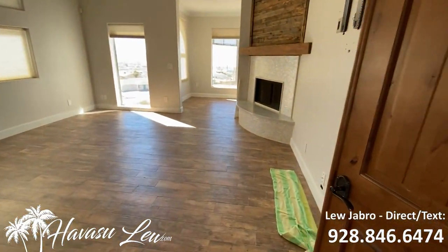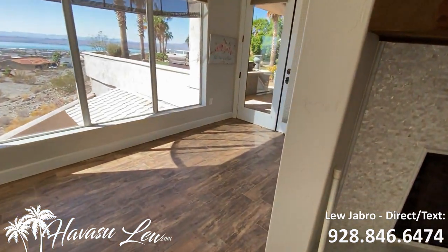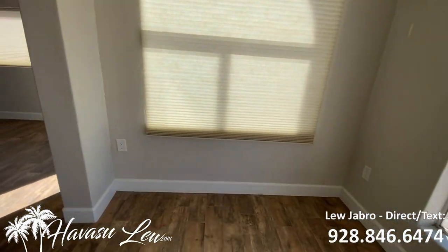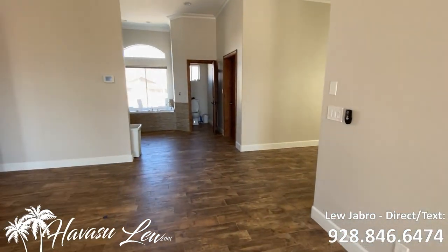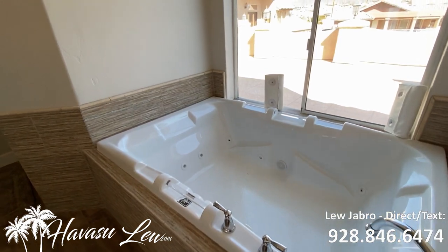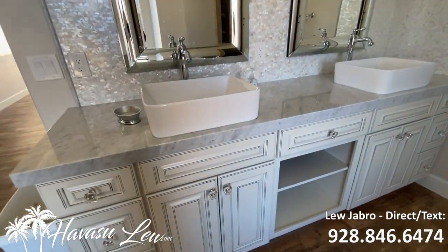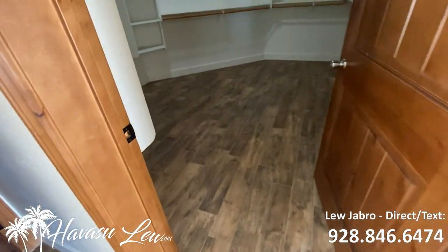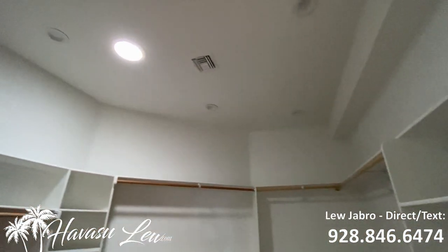So this looks like the master suite. Huge, huge, huge. Got a little office kind of off suite here. This house has amazing, amazing panoramic lake views that we'll get to in a minute. So it's a big, big, open living type master. So you have a huge jetted tub. Real nice master vanity. Big walk-in shower. It's got a huge walk-in closet, which is real nice. Thankfully, it has a skylight. Otherwise, it'd be pitch dark in here, probably.